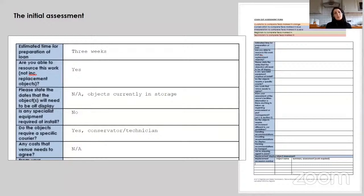If an object has textile components, it will need to be displayed at very low light levels to avoid fading. And textiles, because they're organic, like human beings, prefer a mid-range level of RH, relative humidity. Too dry and they can become weak and brittle, but too damp and they risk developing mold. Whereas metals prefer a drier environment to reduce the risk of corrosion.